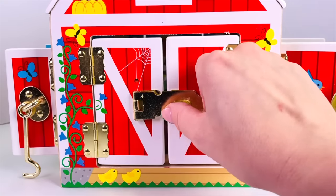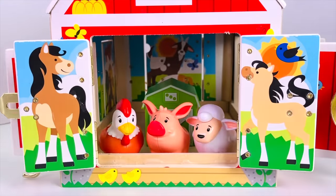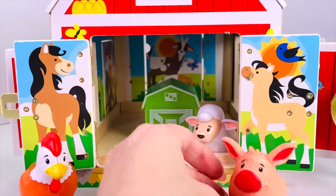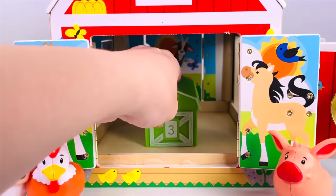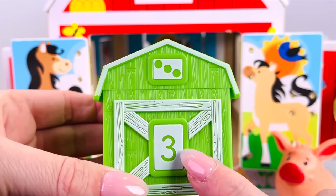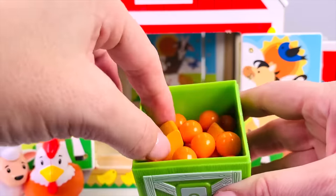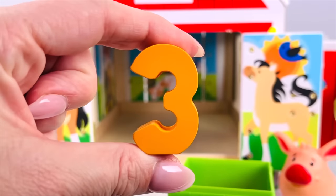What's behind the red barn door? It's 3 farm animals. A chicken, a piggy wiggy, and a sheep. We have barn number 3. 1, 2, 3. Let's open it. What's inside? We found the number 3.